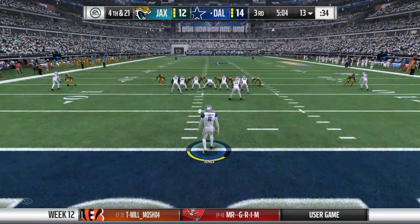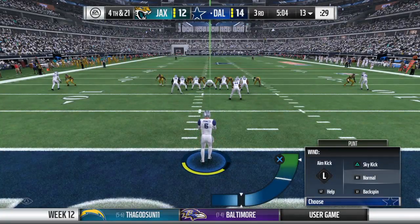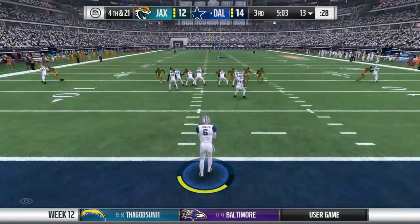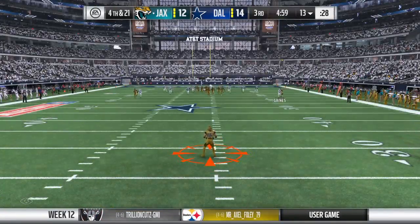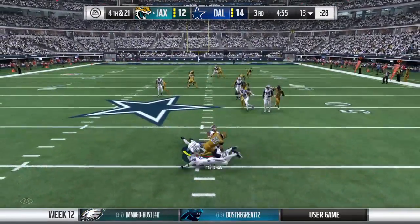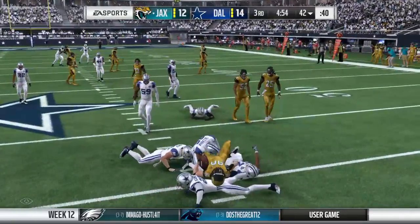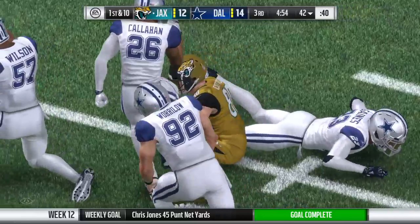Out now comes the Cowboys punter, standing about a yard deep in his own end zone. And taken right on the 30. 12 yards on the return that time. And the Jaguars go on offense, 1st down and 10.